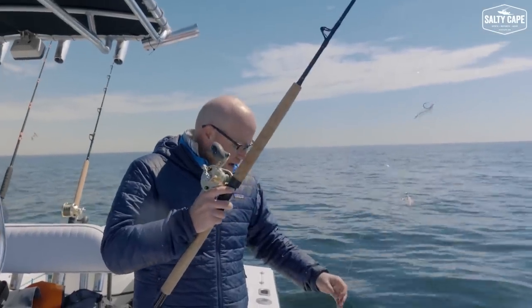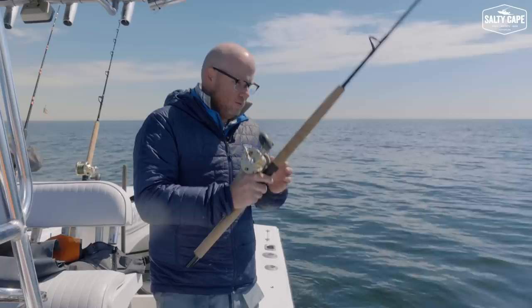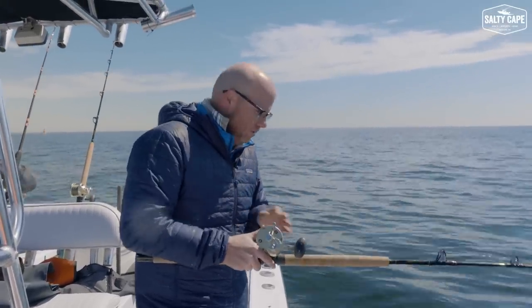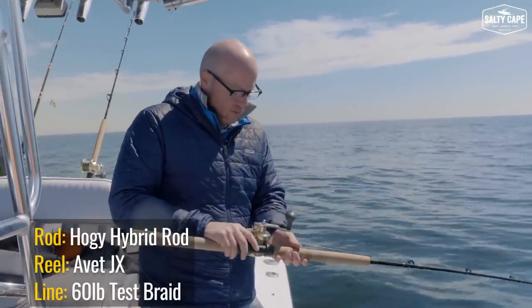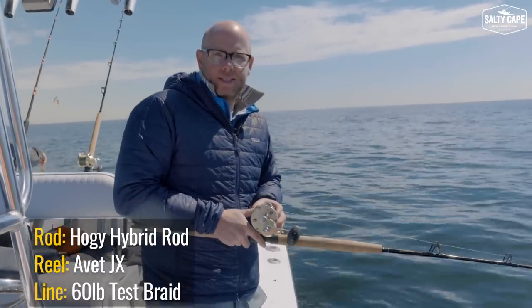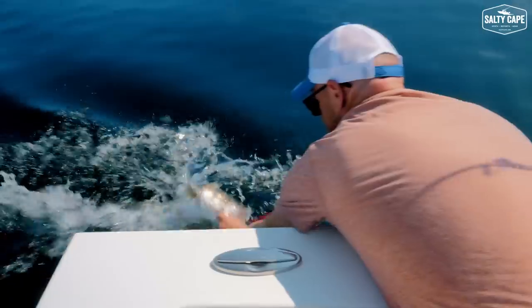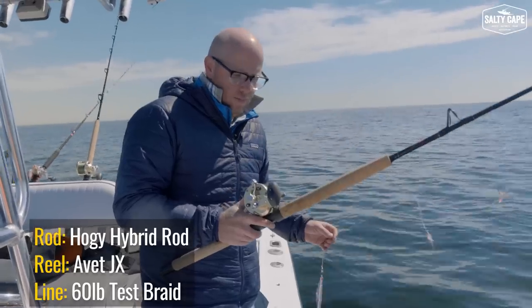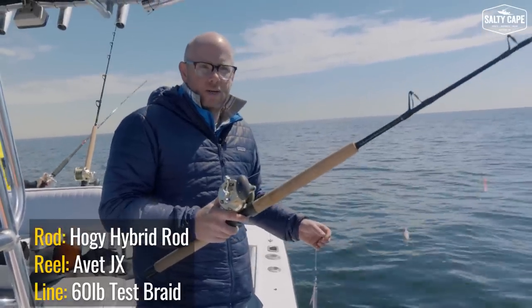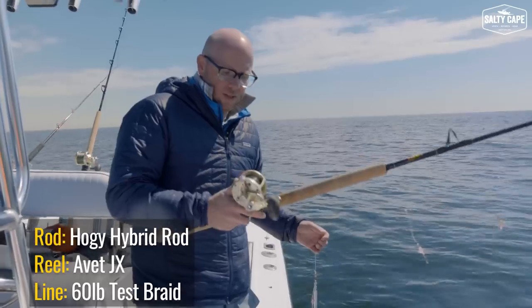So I'm loving my outfit today. You'll notice that I have a shorter than usual stick for me. This is the Hogy hybrid rod. This is a rod that I use for light tackle, inshore trolling, either with lead core or trolling sinker with a tube and worm. As you can see out here, haddock fishing. It's a very good vertical jigging rod with a conventional outfit.